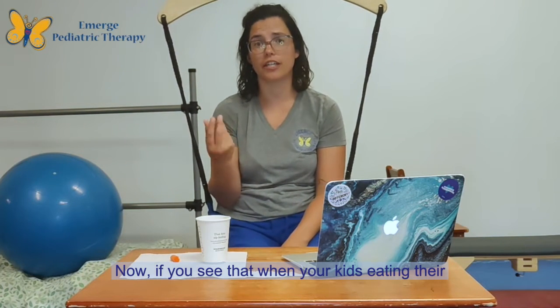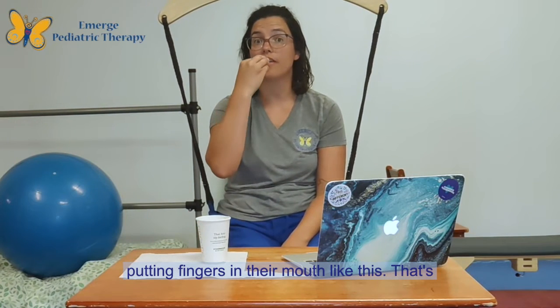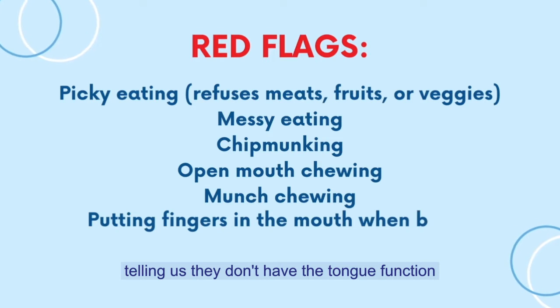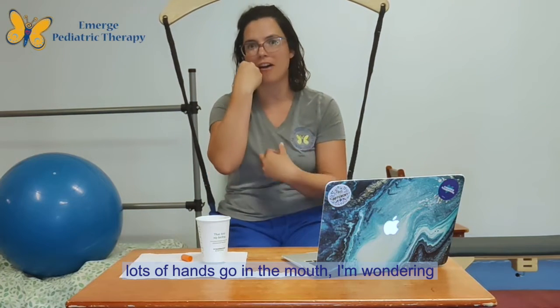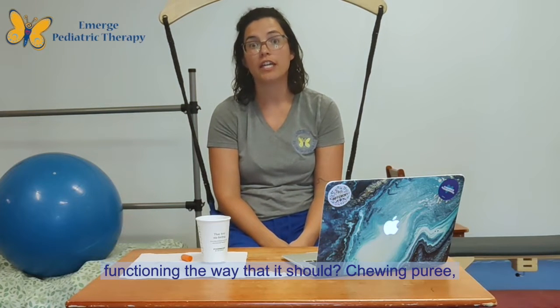Now, if you see that when your kid's eating their goldfish or their veggie sticks, they're putting fingers in their mouth like this, that's telling us they don't have the tongue function to bite and use their tongue to move it over to their lateral chew surface. So anytime I'm seeing lots of hands go in the mouth, I'm wondering, what is your tongue doing and why is it not functioning the way that it should?